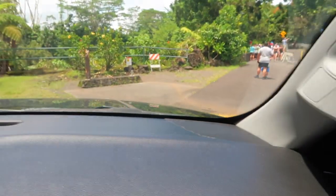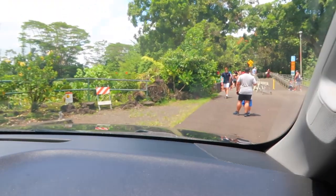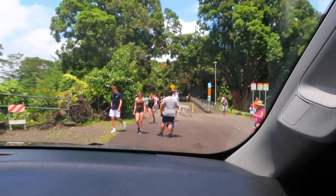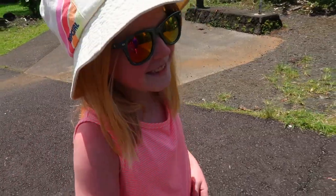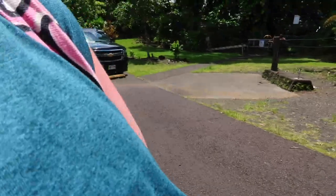And once again, we get the parking spot at the front entrance of Rainbow Falls. So we're gonna see it from the tourist side, and then we're gonna go over to OK Farm and see it from the local side. And you have to walk, you said. Oh, do we have to walk? It's literally right there. Car's right there.